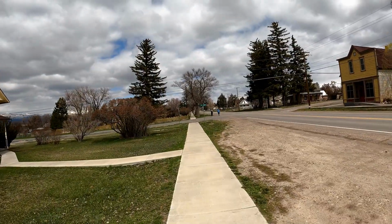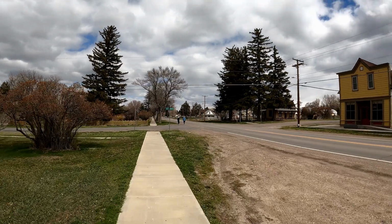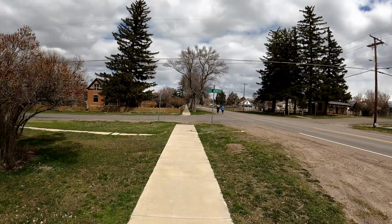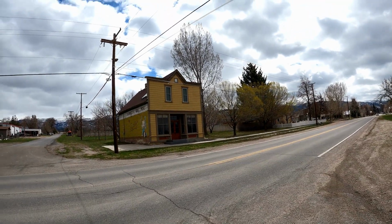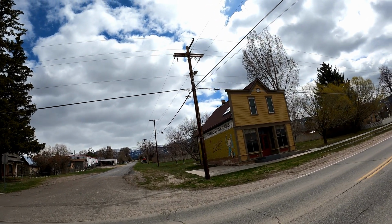This is the Baxter Store, or later known as the Schofield Mercantile. This yellow-looking house, is this yellow or orange or brown? My slight color blindness tells me I don't know. This building was constructed with a stone and wood frame facade. I don't see the stone really in it.